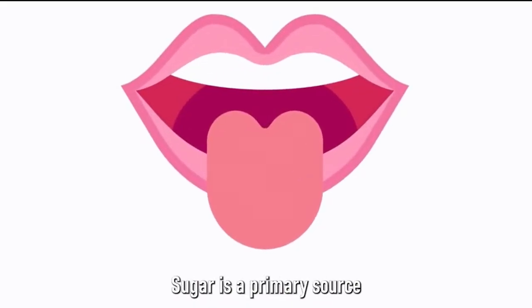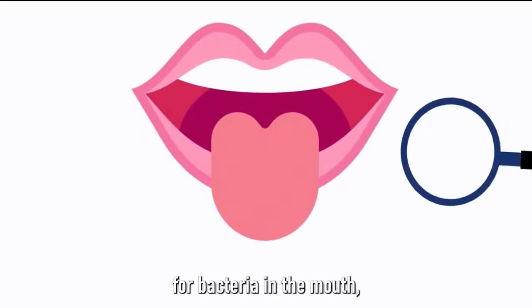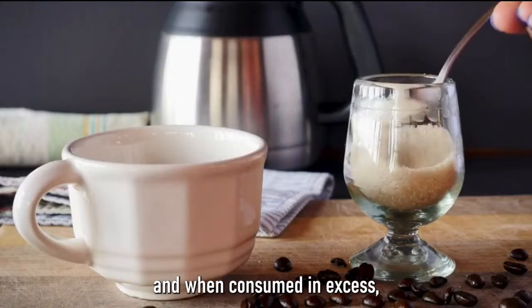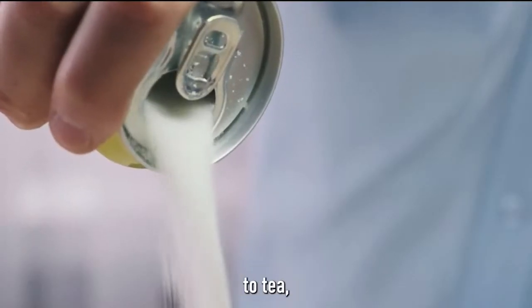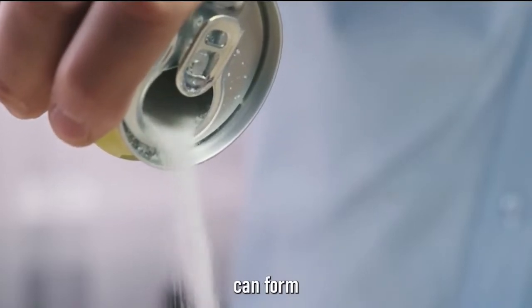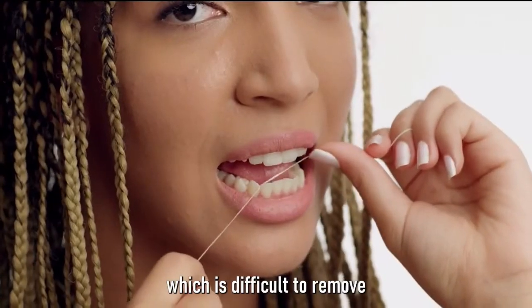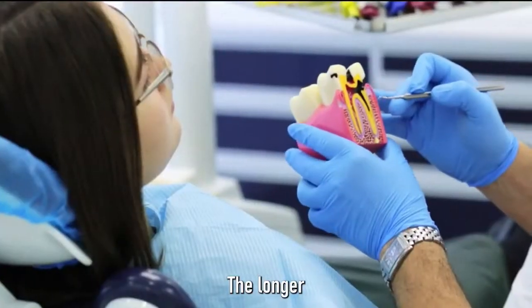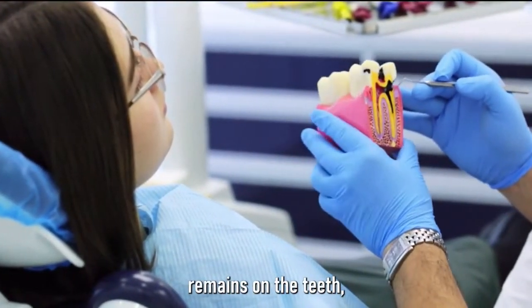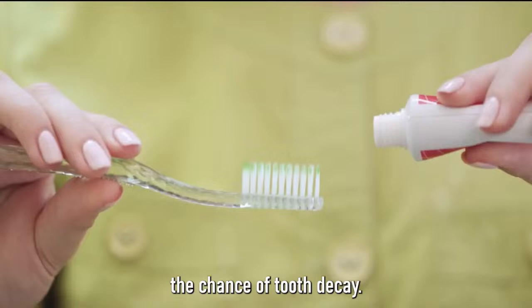Sugar is a primary source of food for bacteria in the mouth, and when consumed in excess, it can lead to tooth decay. When sugar is added to tea, the combination of sugar and tannins can form a sticky film on the teeth, which is difficult to remove even with brushing and flossing. The longer the sugar and tannin film remains on the teeth, the greater the chance of tooth decay.